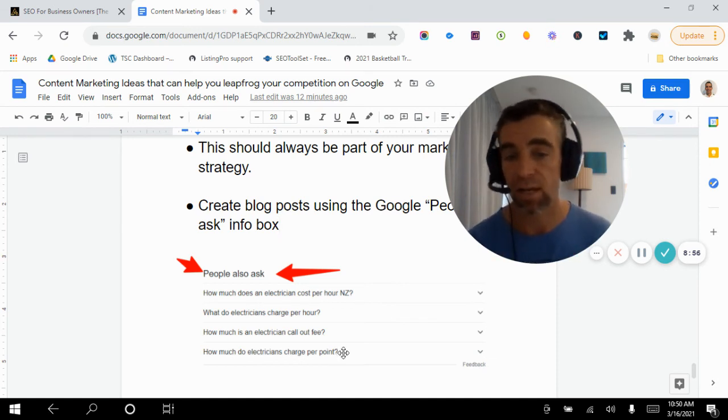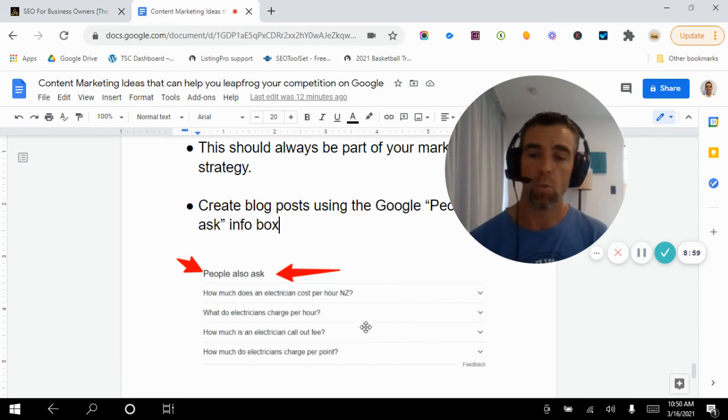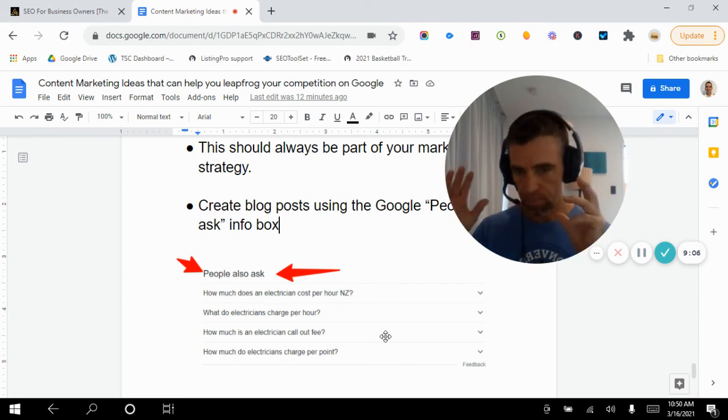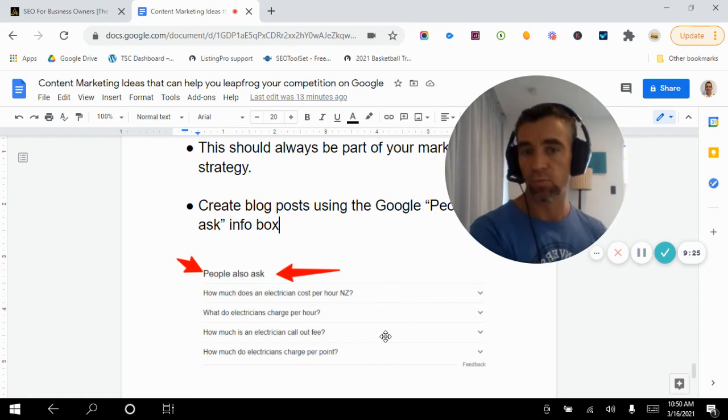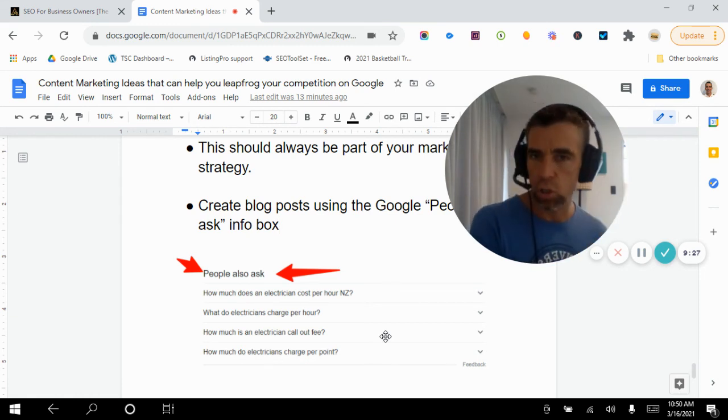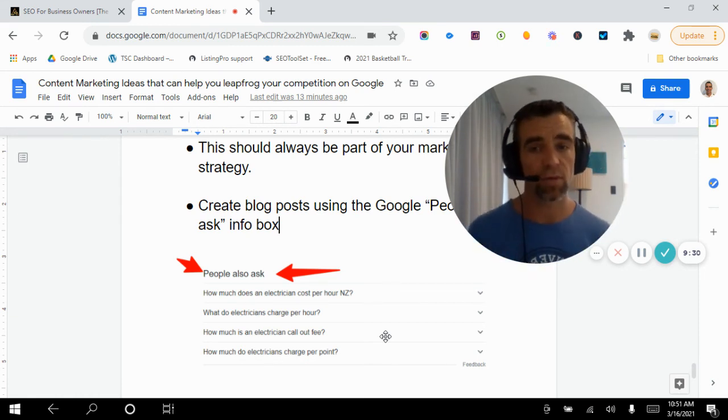So how much does an electrician cost per hour in New Zealand? What do electricians charge? How much is a call-out fee? Blah, blah, blah. So you would create small blog posts on those exact topics. Okay, if you create a blog post which is titled exactly what do electricians charge per hour, you write that out, put some images in there, put a couple of links, pad it out, make it look good, then you'll get free traffic to your website. It's a bit of a long tail SEO approach, meaning it's not the bullseye phrase for that business, but people are searching for that. Google's telling us that, so we create the content.